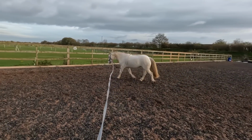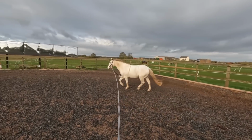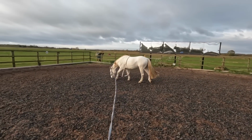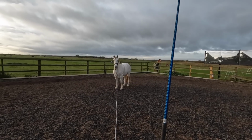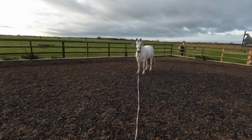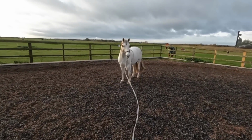Good lad. And walk. And walk. Good boy. Smokey, and stand. So Smokey knows whipping the eye means stand, because he's very clever. Aren't you? I'm going to go on the other rein for a bit of a warm up.